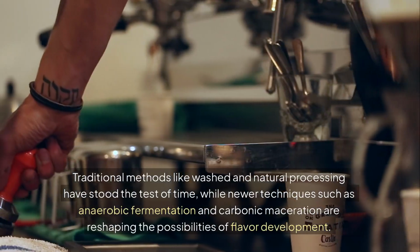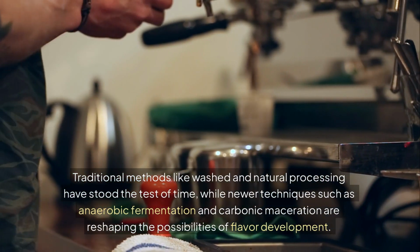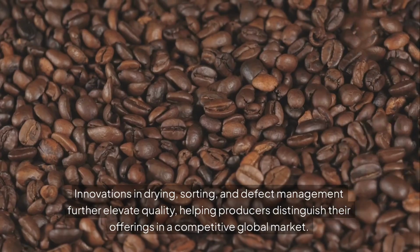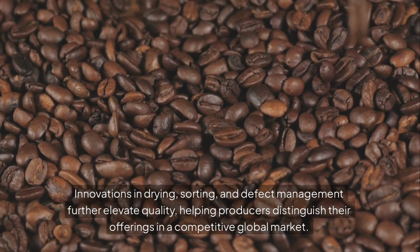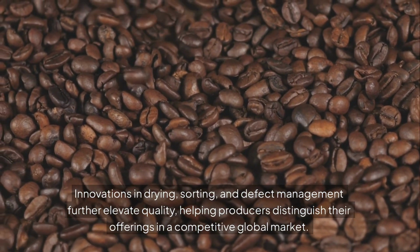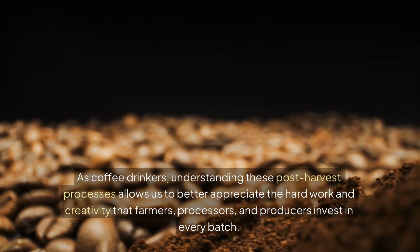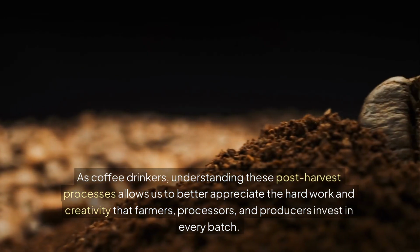Traditional methods like washed and natural processing have stood the test of time, while newer techniques such as anaerobic fermentation and carbonic maceration are reshaping the possibilities of flavor development. Innovations in drying, sorting, and defect management further elevate quality, helping producers distinguish their offerings in a competitive global market. As coffee drinkers, understanding these post-harvest processes allows us to better appreciate the hard work and creativity that farmers, processors, and producers invest in every batch.